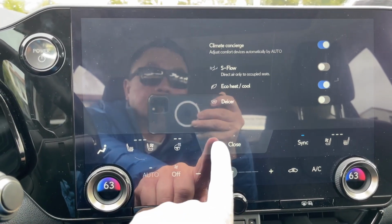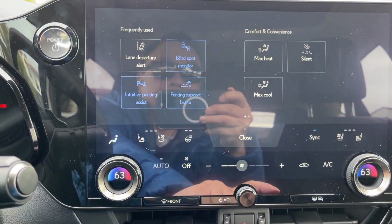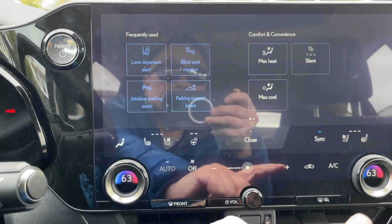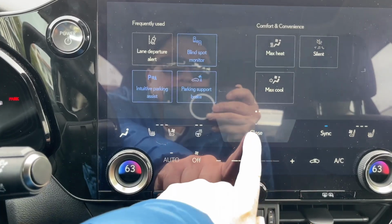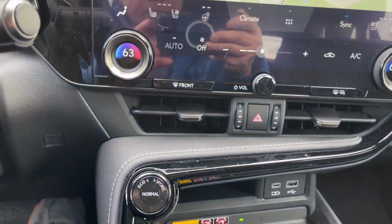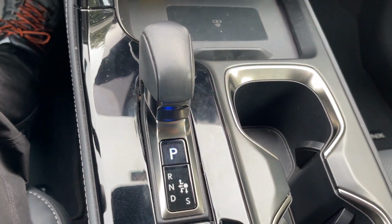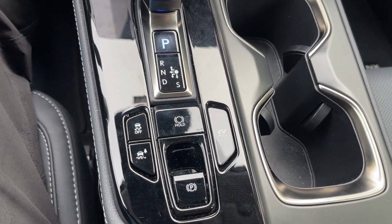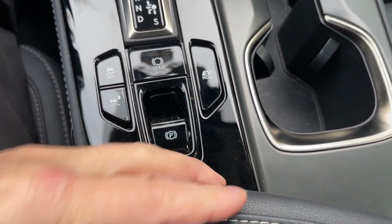And you could change the climate modes, or you could change the frequently used ones like lane departure, blind spot, comfort and convenience function as well over here. And you got the front volume. Oh yes, you got eco, sport, and normal for the drive modes. Yeah, and you got the brake hold, EV mode, right?